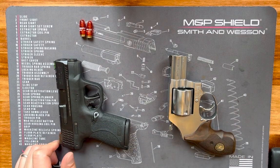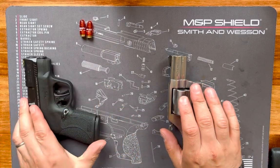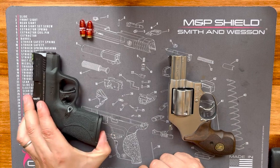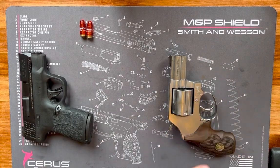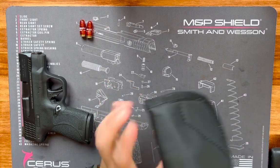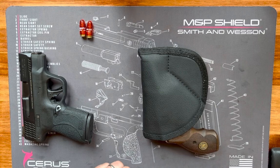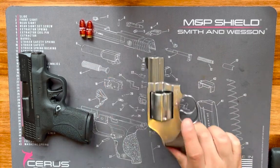However, I've tried to carry both. This is quite noticeable unless you're wearing very casual clothes. This, especially if you throw in something like this sticky holster, this is the MD5 model, and you throw it in your pocket, it looks like a large wallet and nobody's going to notice it.